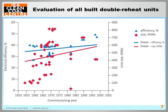Compared to a single reheat unit, double reheat units have an electrical efficiency increase of 0.8 to 2 percentage points, and the operational and maintenance costs are similar. Finally, most double reheat units will be decommissioned over the next few years.